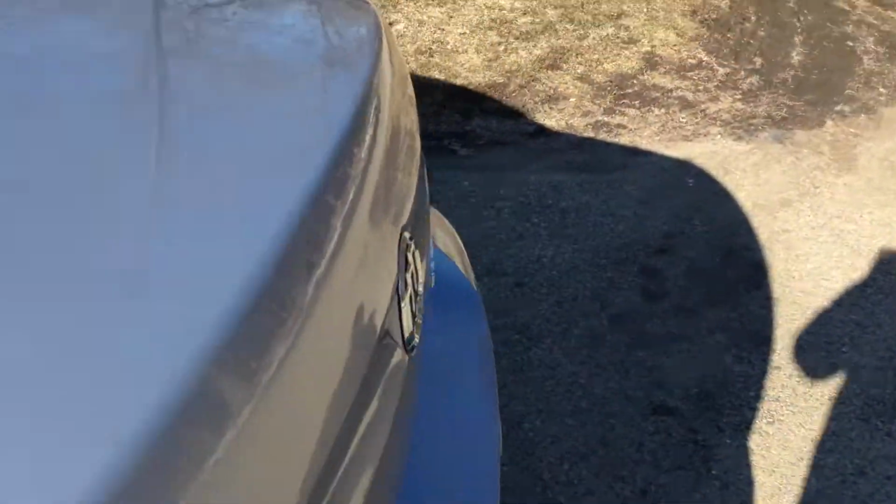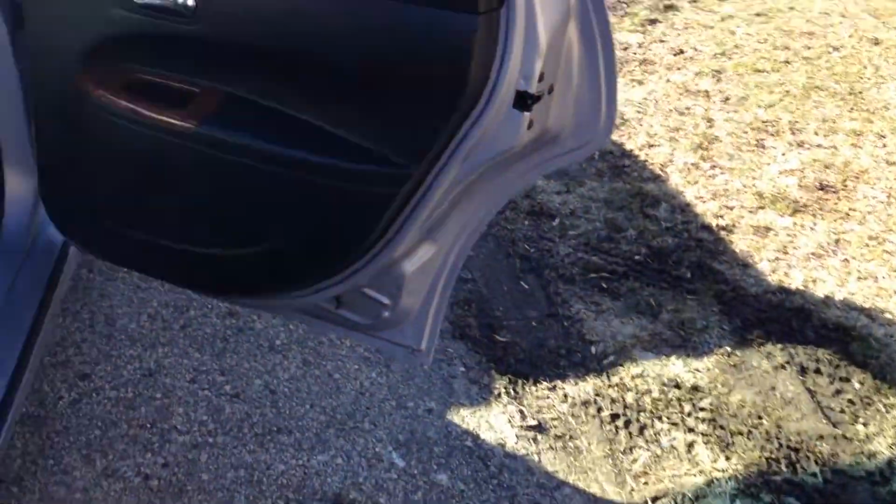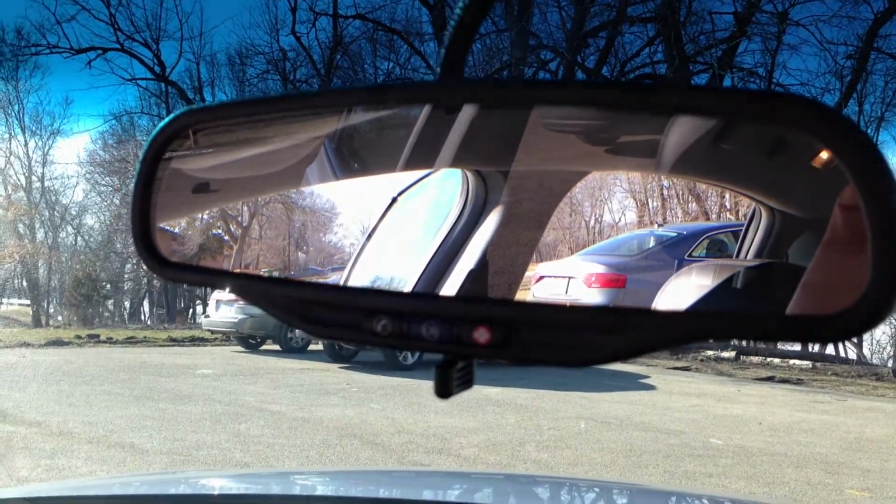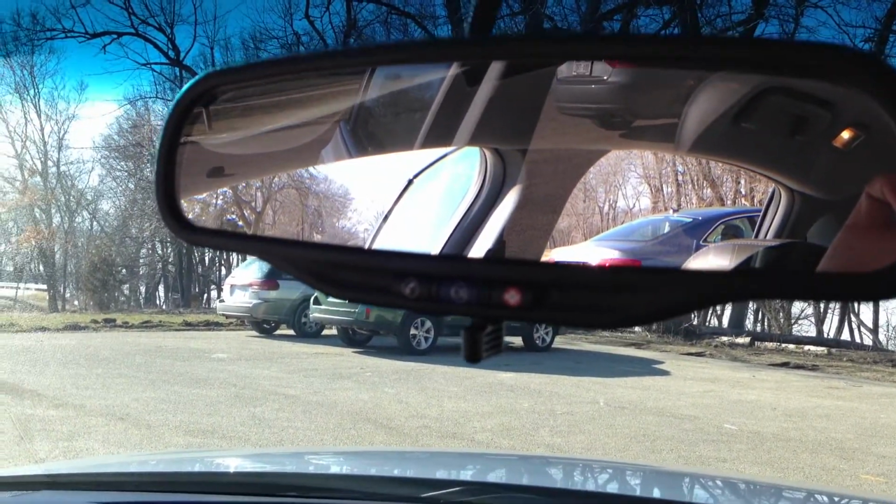Everything works, cruise control. All the instrumentation works fine. As I'm thinking about it though, I do recall that this little backlight on here does not light up, but all the other ones do. It does have OnStar. It's not activated at this time, but you could with the voice control.